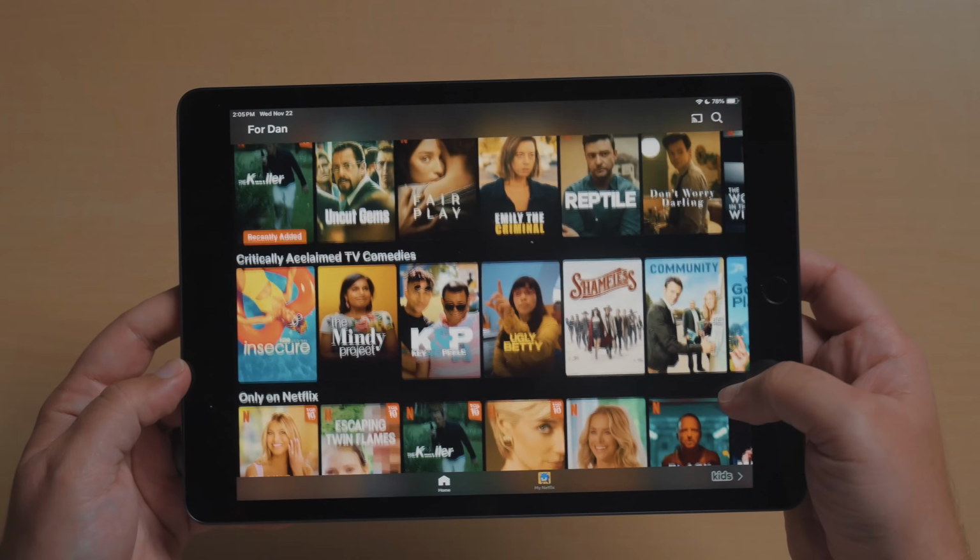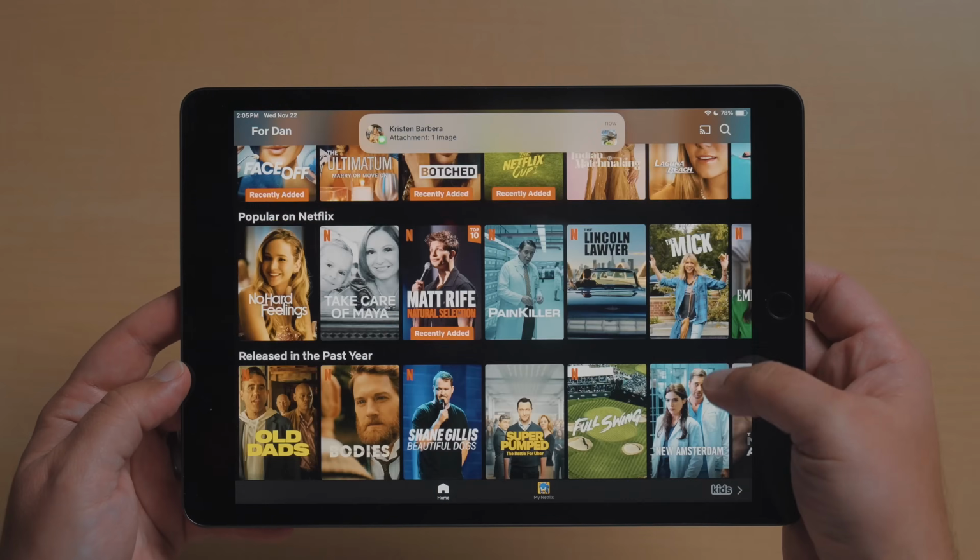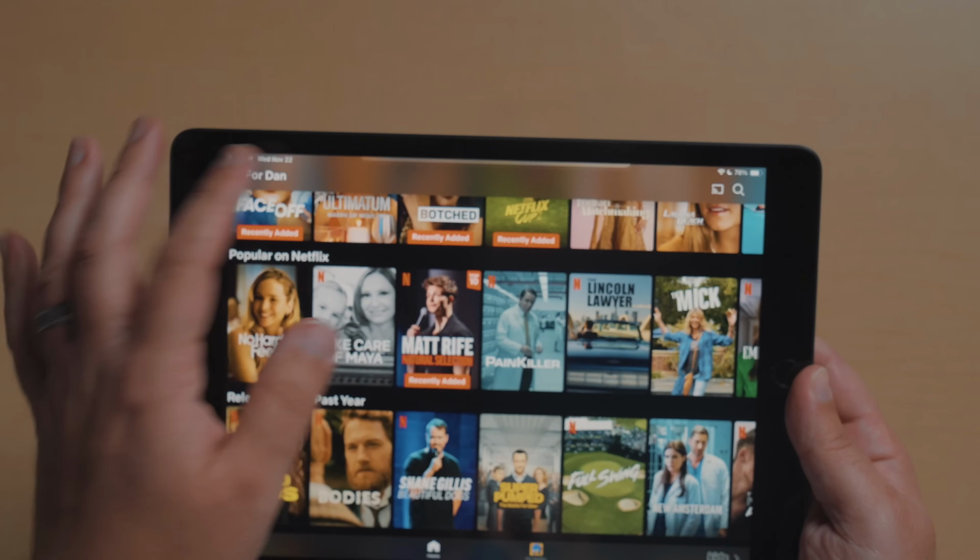Now, the 9th generation iPad does start at 64 gigs, which isn't a large amount of storage by any means, but it's still bigger than most of those kid-driven Amazon Fire tablets, which I believe my daughter's is like 16 or 32 gigs. So obviously this is double the storage.